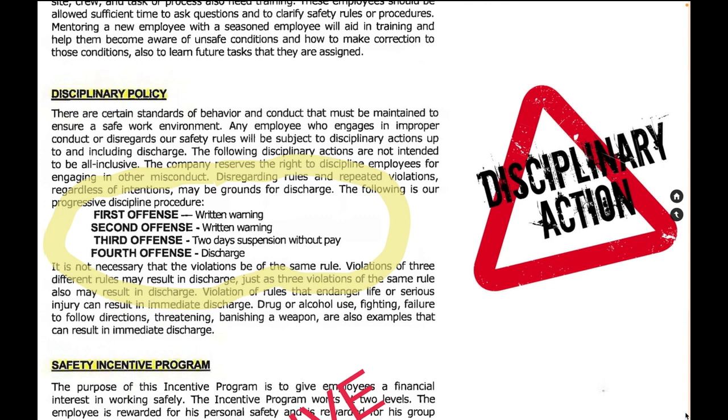But the following is the progressive discipline procedure we use. For your first offense, it would be a verbal and a written warning. For your second offense, it would be a written warning. The third offense, a 2-day suspension without pay. And the fourth offense, well, needless to say, you didn't really want to work here anyway. You would be discharged. It is not necessary that violations be of the same rule either. Violations of 3 different rules may result in a discharge.